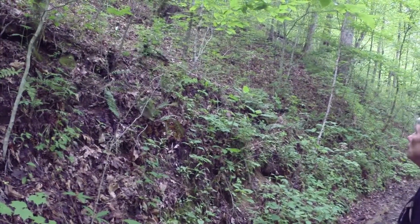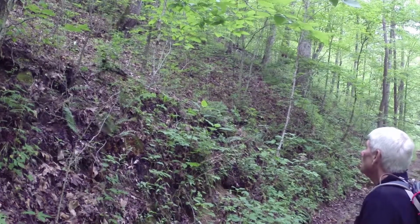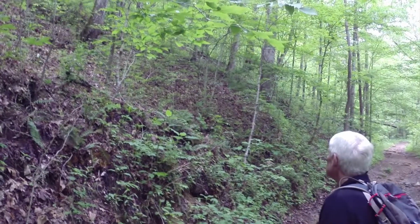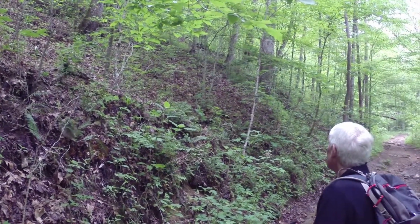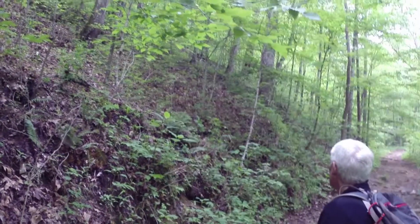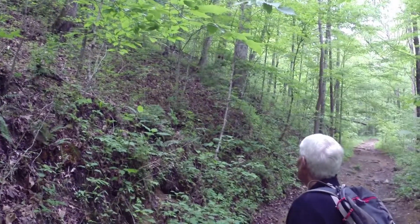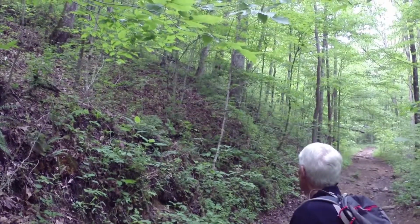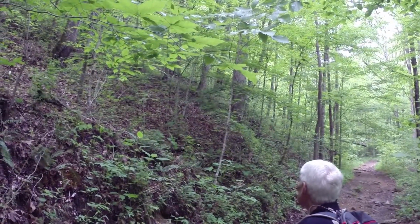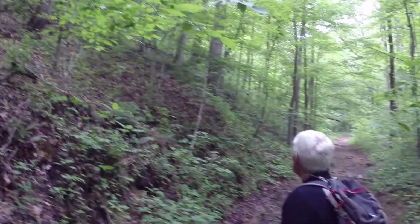I'd like you to listen for the wood thrush. Right there. That's the beautiful voice of the wood thrush. Intermingled, we've also heard a variety of other neotropical migrants as well as local nesting birds. Many people consider the wood thrush to be our prettiest songster here in Tennessee.